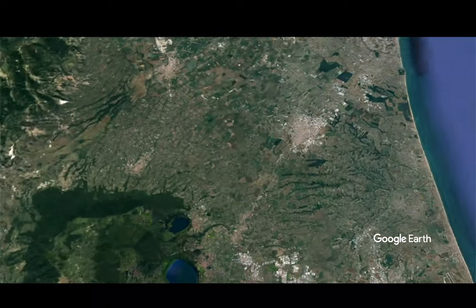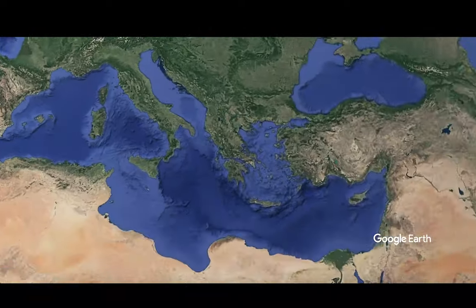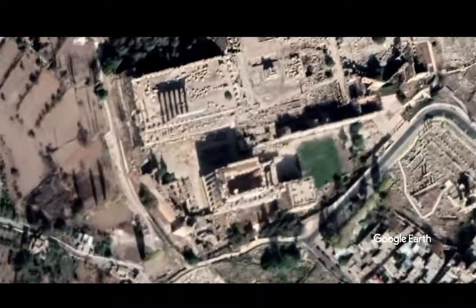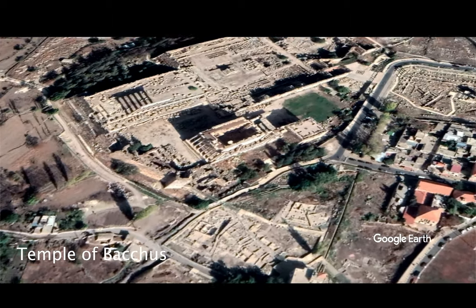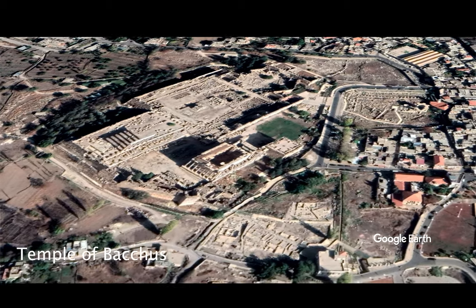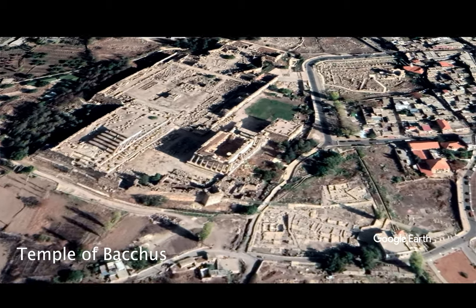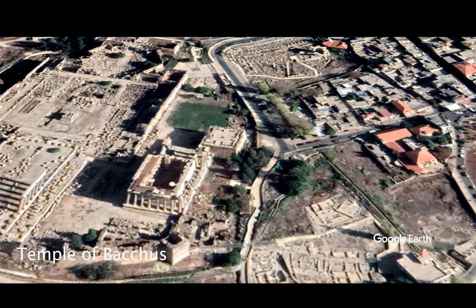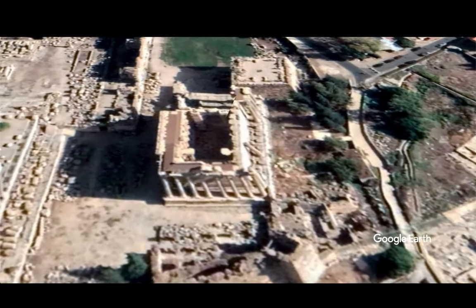Moving over to the city of Baalbek in Lebanon, you can see the Temple of Bacchus, which is considered an outstanding archaeological and artistic site of Imperial Roman architecture. In 1984, it was inscribed as a UNESCO World Heritage Site and is commonly referred to as the Temple of the Sun. Emperor Antoninus Pius wanted the people of Baalbek to respect the temple, so he constructed towers on the eastern side of the temple to make it look more familiar and recognizable to the people of Baalbek.